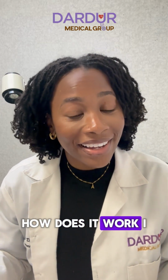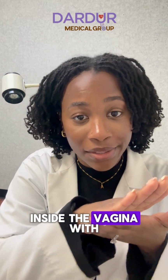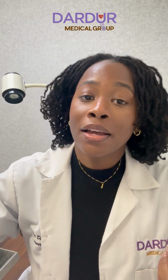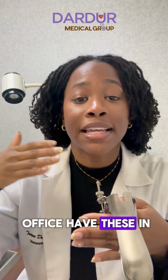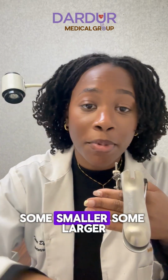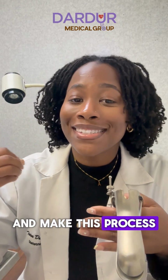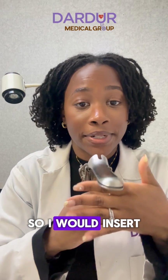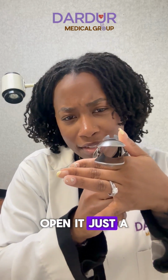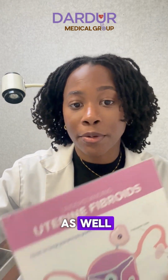How does it work? I or another gynecology specialist will take a look inside the vagina with something called a speculum, which I have one to show you here today. So this is what a speculum looks like. And we at this office have these in many different sizes, some smaller, some larger, to help accommodate different patients and make this process as easy and as comfortable as it can be for you. So I would insert this into the vagina, open it just a little bit until I visualize the cervix, and I have a little diagram for you as well.